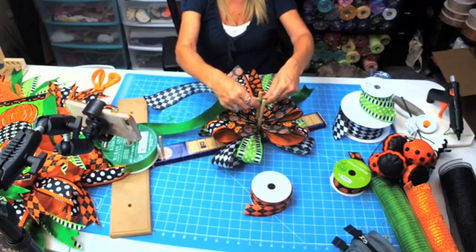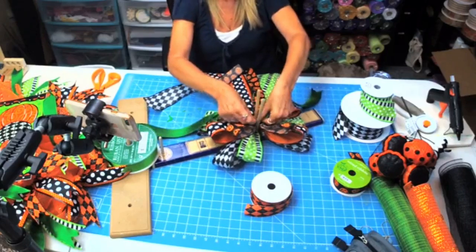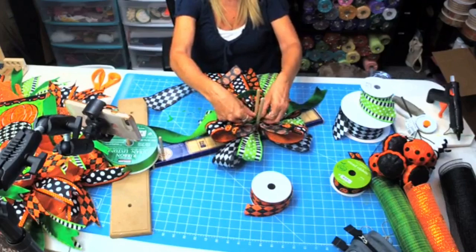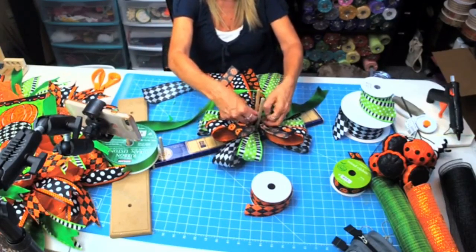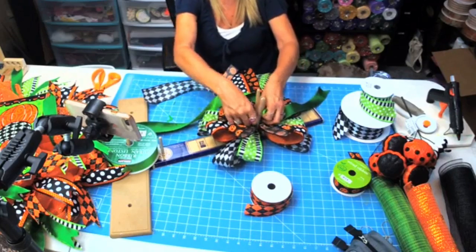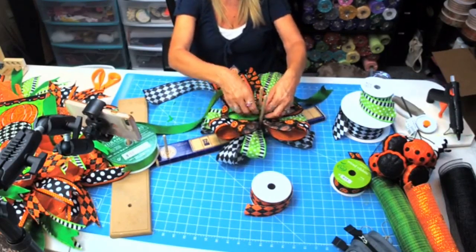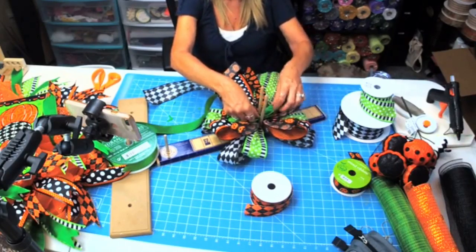Thanks Brenda. I'm doing the dark side up. So I'm going to twist. And this is going to be a 3 loop. And I'm just going a little smaller, about 1 inch smaller on each loop. So this is about a 4-inch loop. Let me move my thing. Yep, about a 4-inch loop.